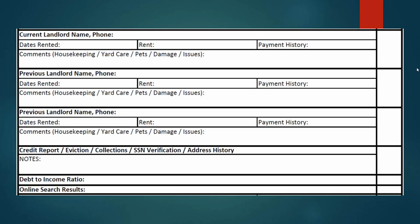So, how is their housekeeping? Have you been in the unit? Did they have any damages? Have they had any complaints from anyone? Right? Have you had any issues with them? Have they taken care of the yard? Do they have pets? If so, how many? Right? Ask all these things. When did they start renting? For previous landlords, when did they rent to and from?